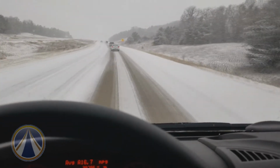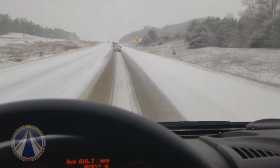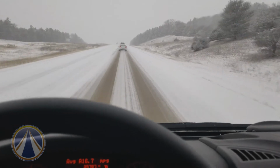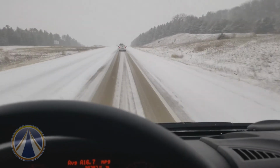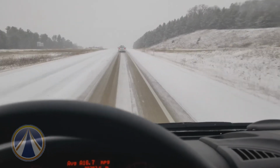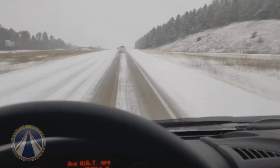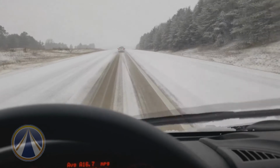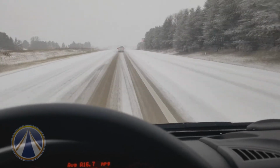Now here I'm driving a vehicle that has a little bit of a wider stance than a typical car, and then the trailer I'm towing, the wheels stick out about a foot on each side. So honestly, trying to stay within the tracks of the cars in front of me isn't always as easy because my tires tend to go wider than what's available.